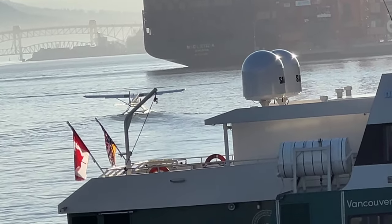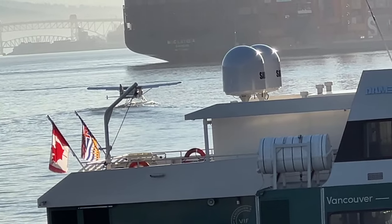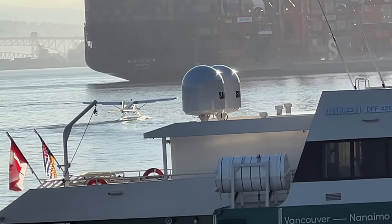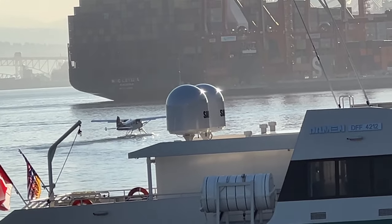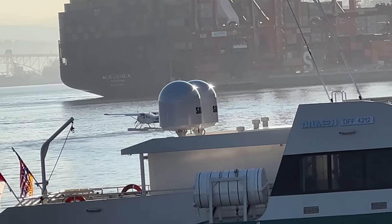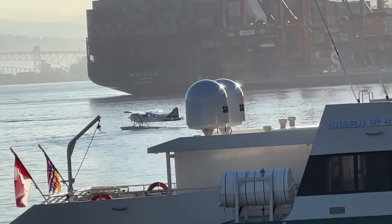Tower, Express 5216, ready for the northwest, when able. Express 5216, tower, traffic between you and Boston. There's a tugboat there, let me know when you're ready to go. I'll let him pass, and I'll go in behind him for Express 5216. Express 5216, tower, roger, when you're ready behind the tugboat, take off northwest. Northwest, behind the tugboat, for Express 5216.